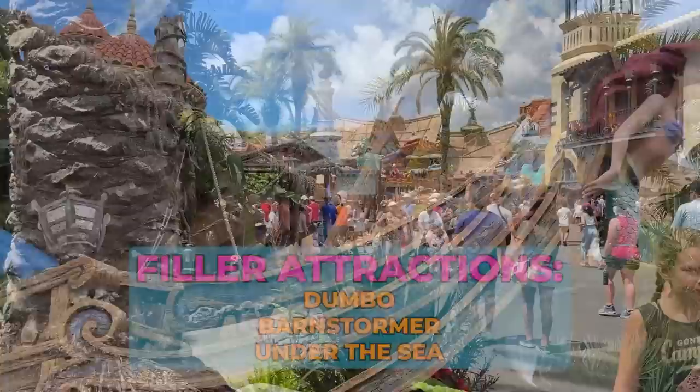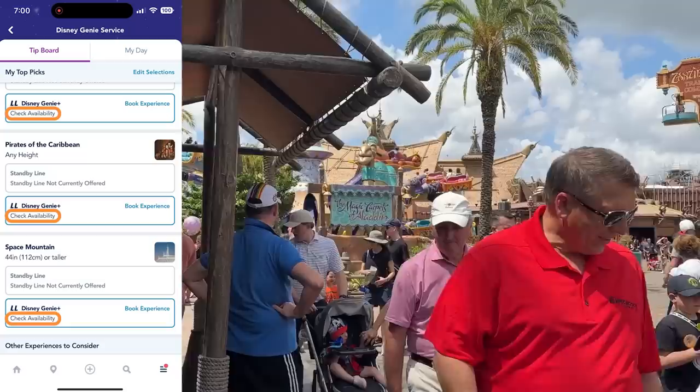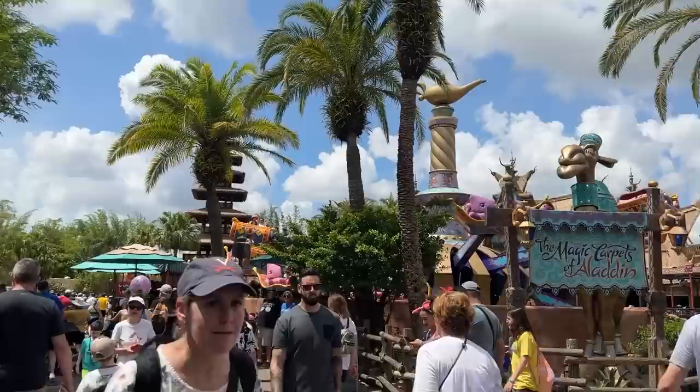We're gonna add one more difficulty to booking Genie Plus. From 7 a.m. till about 7:15, 7:20, you can't actually see what time you're booking attractions. That's because so many people were trying to book right at 7 a.m. that it would say they're booking a 9 a.m. spot, and then by the time the system processed it, it would give them like a 4 p.m.